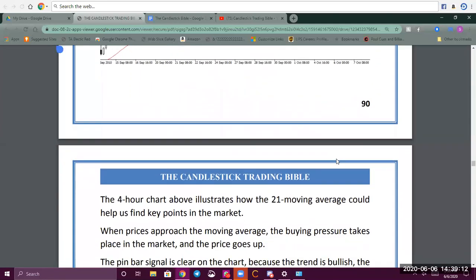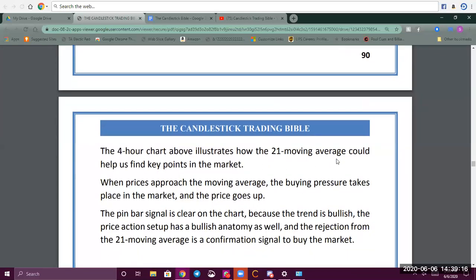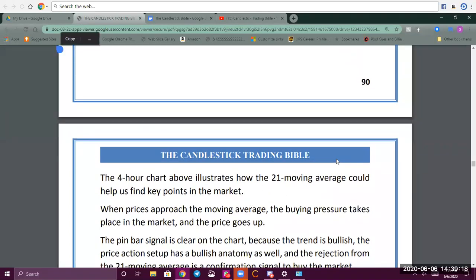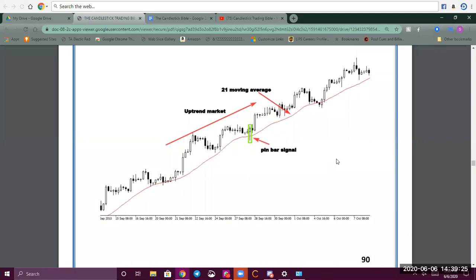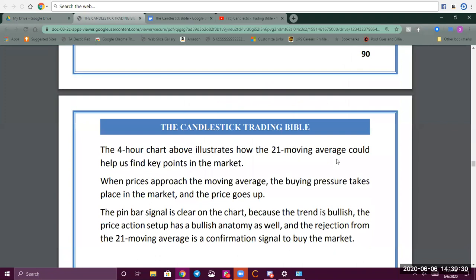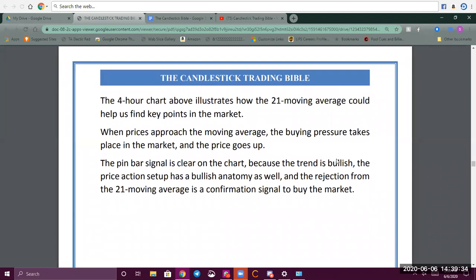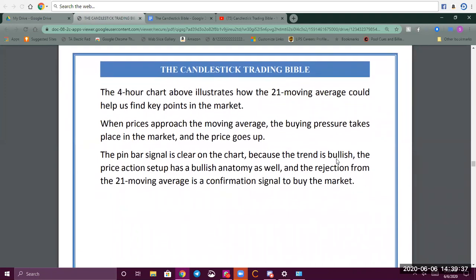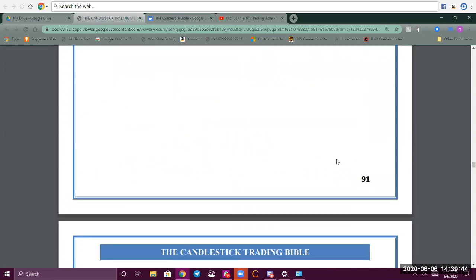The 4-hour chart above illustrates how the 21 moving average could help us find key points in the market. When prices approach the moving average, the buying pressure takes place in the market and the price goes up because we're in an uptrend and the moving average is just telling us when to enter. The pin bar signal is clear on the chart because the trend is bullish and the price action setup has a bullish anatomy as well. And the rejection from the 21 moving average is a confirmation signal to buy the market.